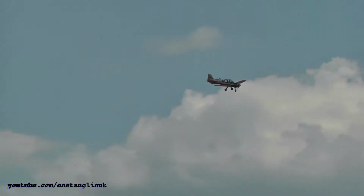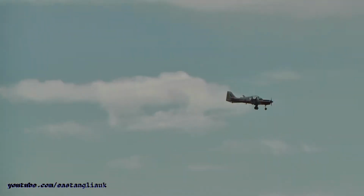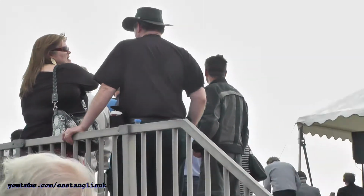Now performing a classic victory roll. Let's give Rod a wave as he flies along. I'm not sure if that was his final manoeuvre. If it wasn't, we can give him another wave later.